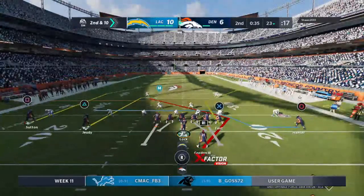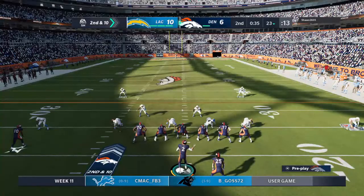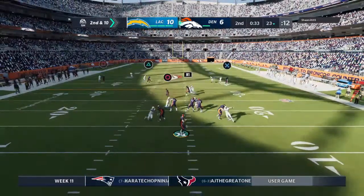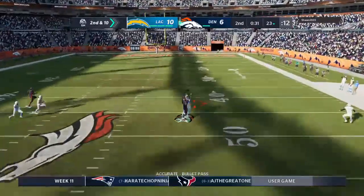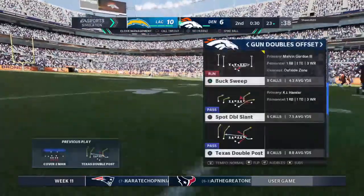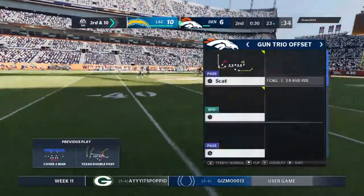Once again, they'll go from the 23-yard line on 2nd and 10. Watch 36 to Mike. Throwing again. Locke. Oh, he'll air this one deep for Judy. That's going to be knocked away and incomplete. He was looking for the rookie Jerry Judy there, and it's 3rd down.